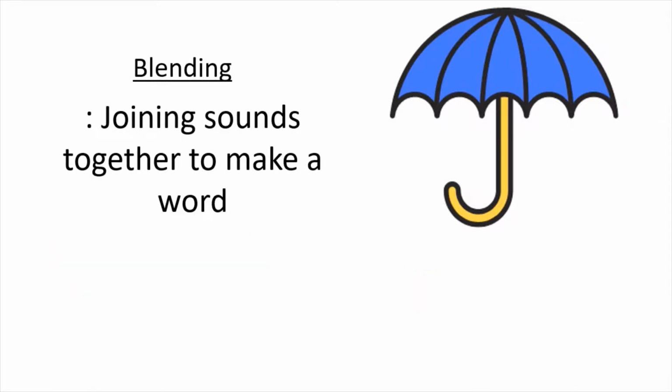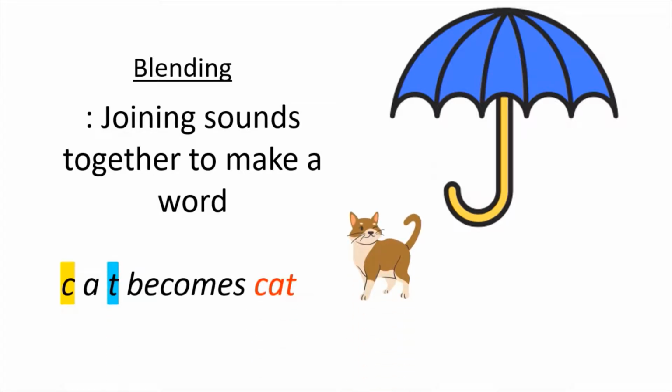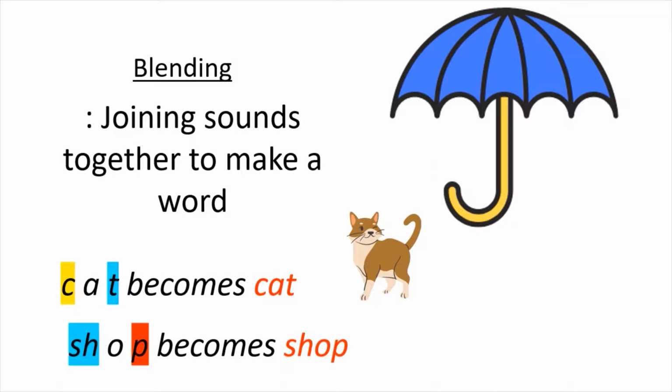So blending is our next skill, and it's the reverse of segmenting. So this is when we join sounds together to make a word. For example, k-a-t becomes cat, and sh-o-p becomes shop.